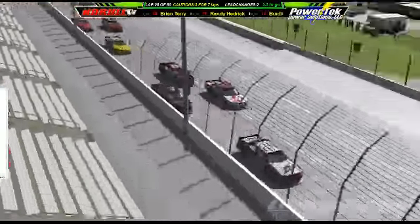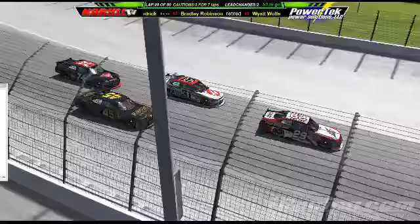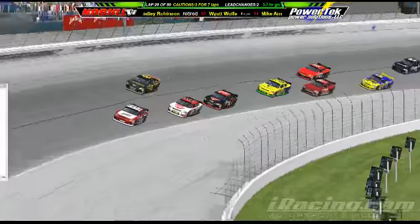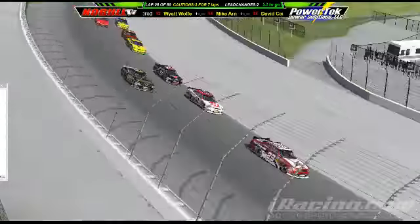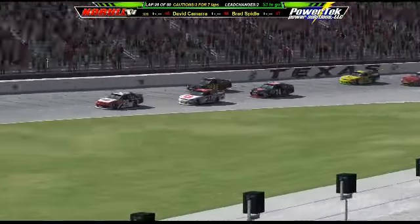Off of turn number 4, or off of turn 2. Sorry, welcome back, ladies and gentlemen, as we go green flag racing again. Still trying to sort out the technical difficulties as they go side by side for second. Ben now looking to stretch that lead again. Rick Donovan, Kenny Baum Jr. going side by side there.